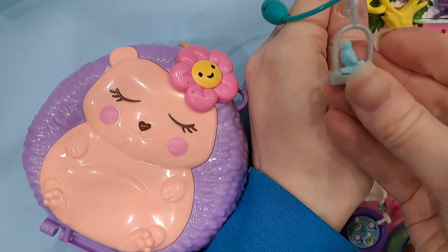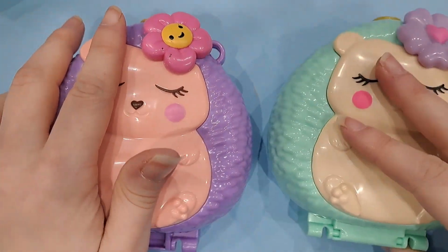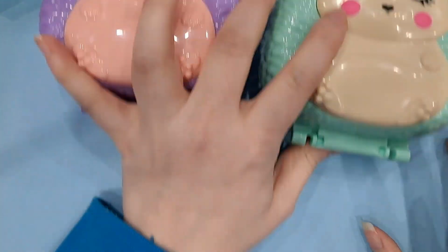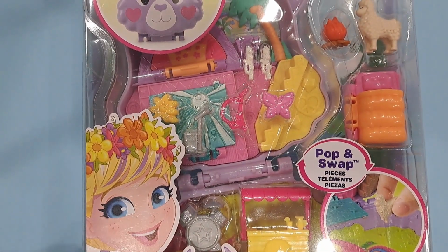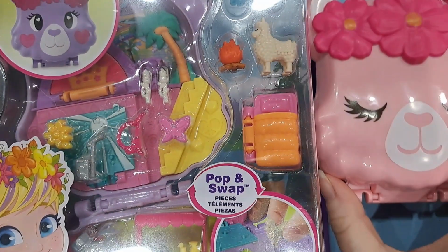Although note to self, take the bird off because that one got stuck when I was trying to open it. But yeah, so there you go. Two identical things, which leads me on to the other one that I want to open today, which is this one here. And that's because I thought, I mean, this one is, I will say, a bit different.